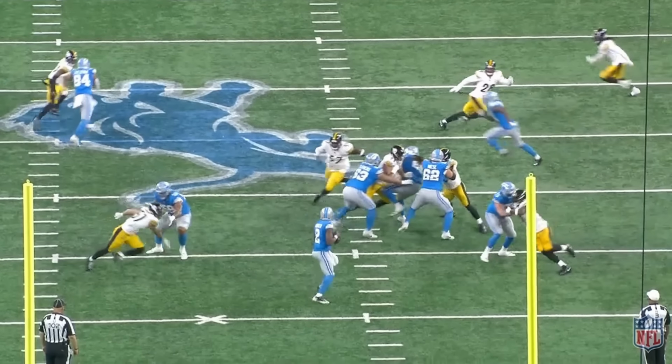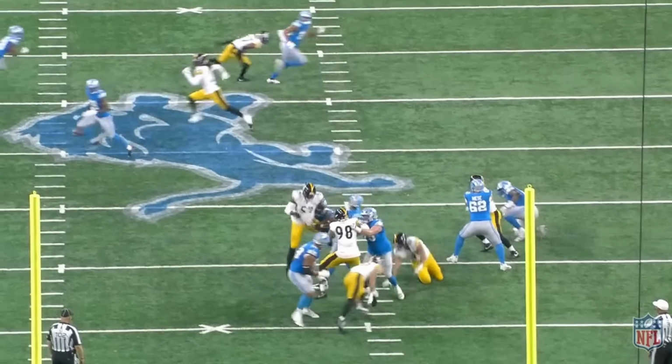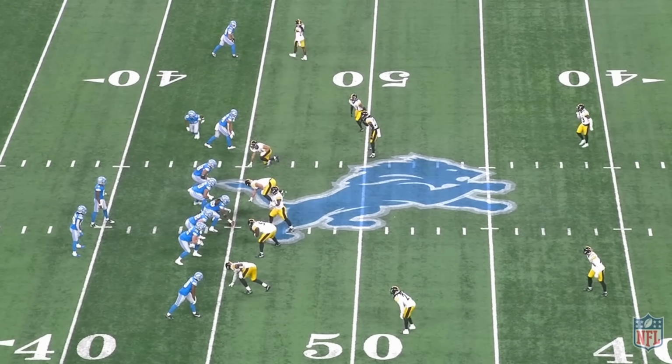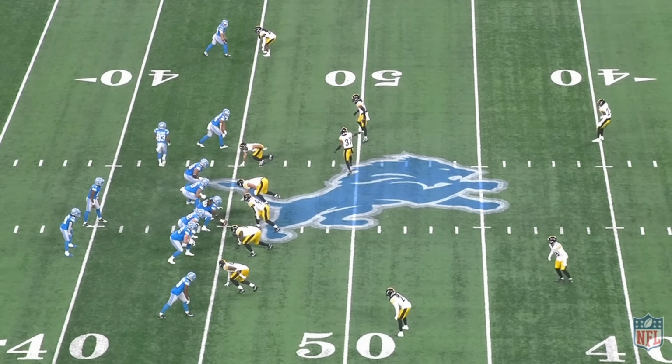Now, does it get hit? I can't really tell from the film. We're going to say it does, just so I feel better about it. But it's one of those things where it's unfortunate because you've got multiple runaways. We're catching what I'm used to calling man free.